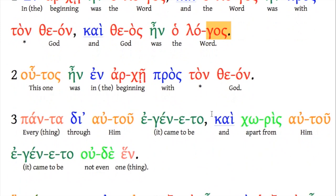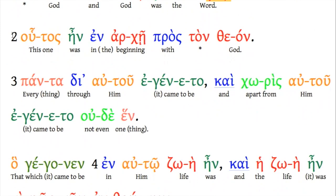All right, let's keep going. Hutas. Now notice this is a diphthong, right? With a rough breathing. So it's hutas. The accent is on the first syllable, so it's not hutas. It's hutas. Ein. In. Notice how repetitive. We're getting used to this word. Was, in, right? Ein, in. Arche. There's that word again. Arche. Pros. Ton, the, on.